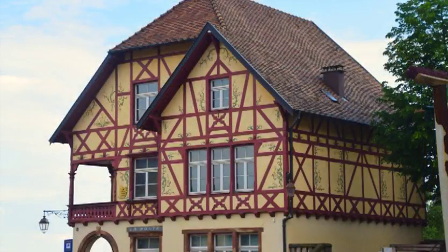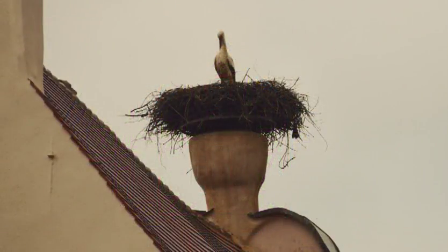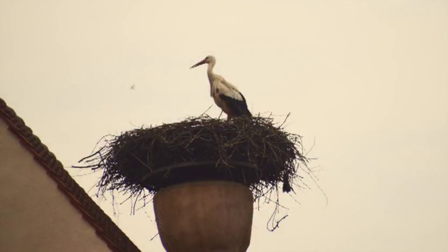The next afternoon, we went out into the Alsace-Lorraine to see something very, very special. A stork sitting on her nest. And there she is. The people out here are very careful about their storks. They love their storks, but they don't want to be smoked out of their houses.